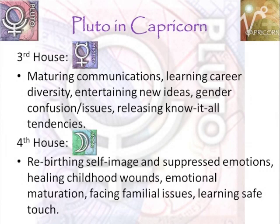We have to have that third house release its know-it-all tendencies. This is a Gemini-Sag thing. Sag thinks it knows it all, and Gemini goes in and finds the weak link. But what Gemini is doing with that weak link is wanting to always have that last word. And so that ability to just, again, mature the thought process. And you can find an exposure of where you're stuck with Pluto turning retrograde.